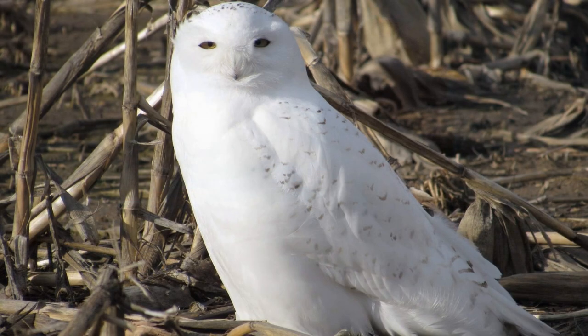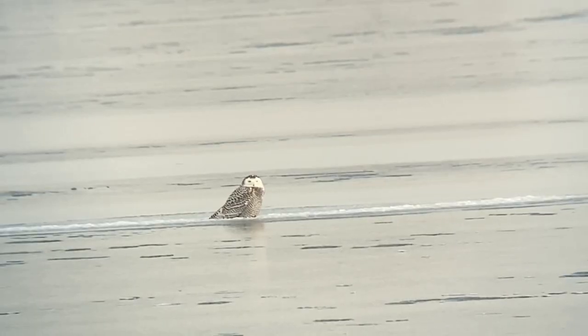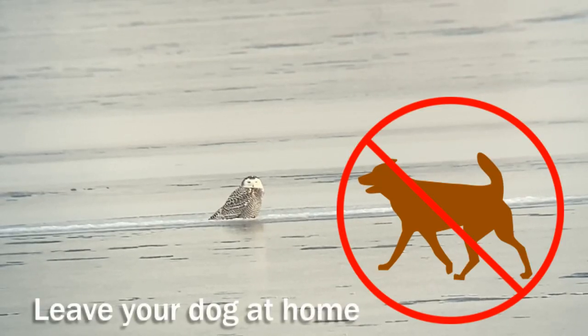Owl calls or making squeaky mouse noises have also been used to gain the attention of owls, often in an attempt to get a photo of the owl looking at the camera. But this constant barrage of disturbing sounds during daylight hours keeps the owls alert and unable to properly rest. Snowy owls also have a distaste for dogs, so make sure to leave yours at home.